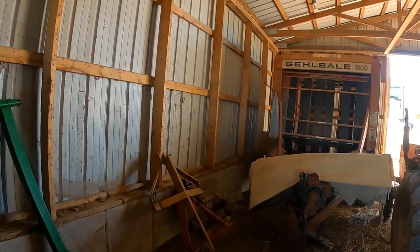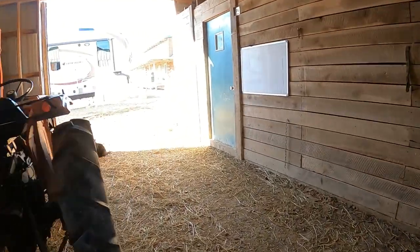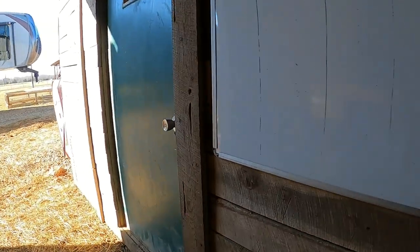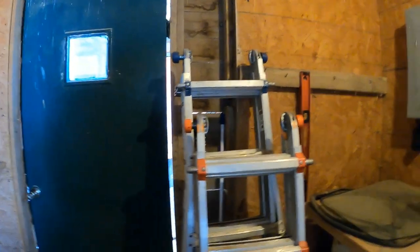And then there's going to end up being other little odds and ends that get hung up, like top links. Basically, all the stuff that we have in here. It's dark in here. So all the stuff that we have in here, like little things like this, I'd really like it to be out there with the equipment. Just because a lot of times I come out and I need a top link. Well, I got to come in here to grab it.